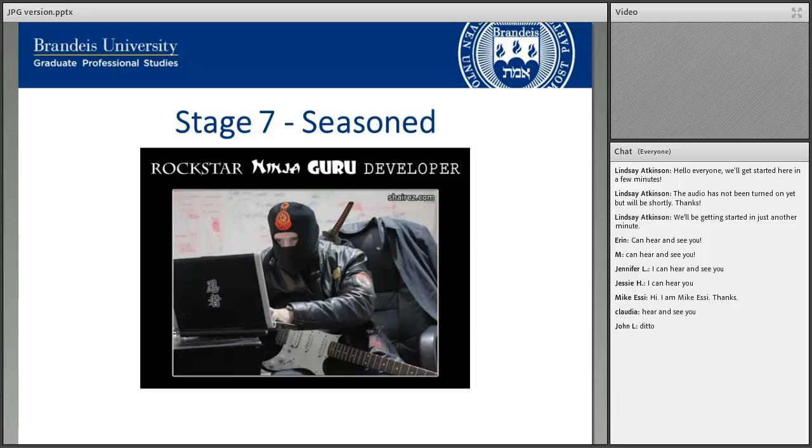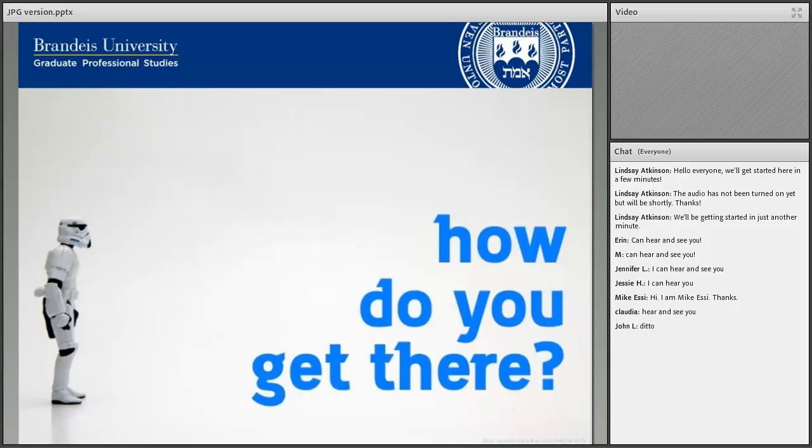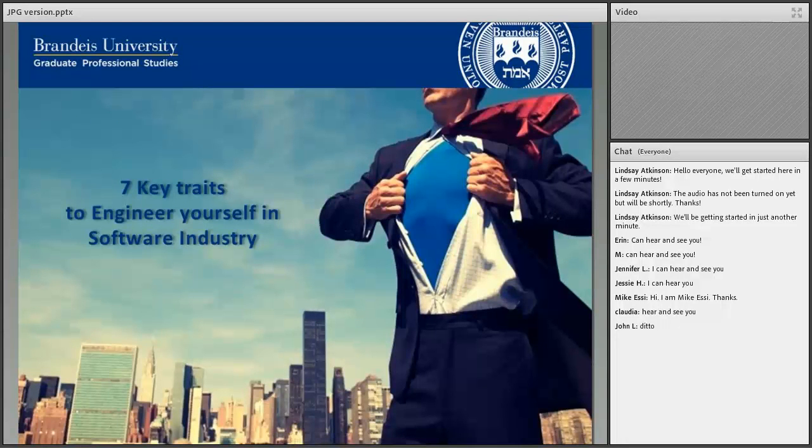So there are 8 stages. I started with stage 0 because in programming you always start with index 0. But anyways, by this time you might have a sense of which phase you fit in. So let's see how you can get to the next phase. Before I start with this, I'm going to classify these as 7 key traits which are important to actually improve in your software skills as well as in the industry.